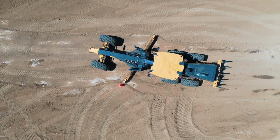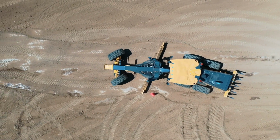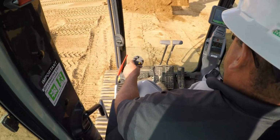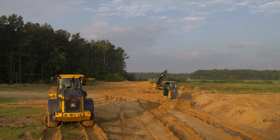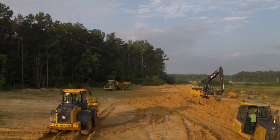Aside from completing jobs more efficiently and grading in fewer passes, grade control technology solutions reduce a lot of the manual, painstaking tasks of surveying and staking, as well as ease the labor crunch by enabling the existing workforce to get more done. There are 5 phases that I would like to discuss that go into the initial process on a traditional job site that do not currently employ grade management technology.